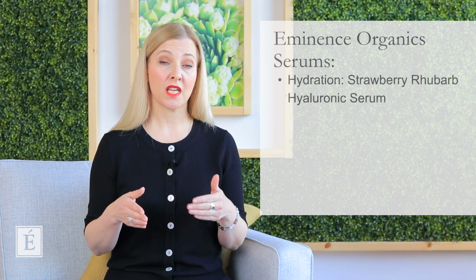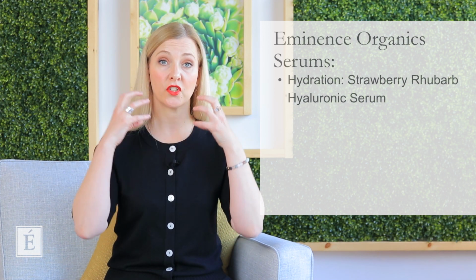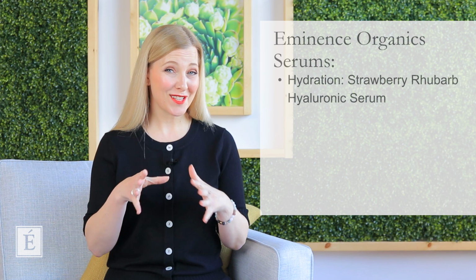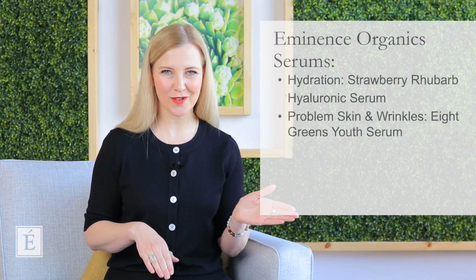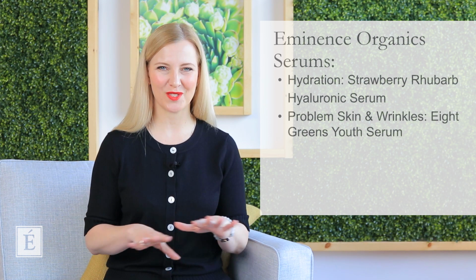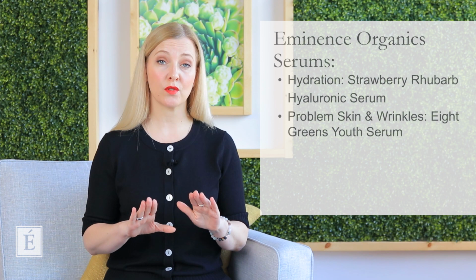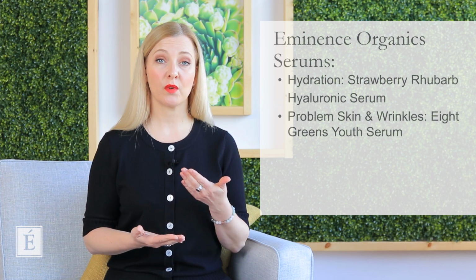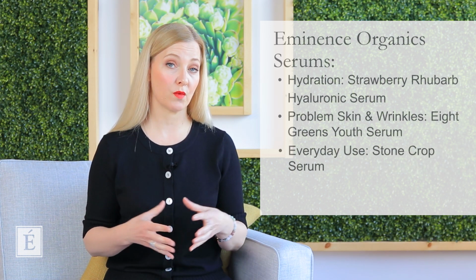Another example would be maybe you're seeing the appearance of breakouts along the jawline, and also having a little bit of fine lines and wrinkles. So you're seeing the appearance of both of those things. I would go for my 8 Greens Youth Serum, right off the bat with no hesitation. If you're just looking for an everyday, beautiful introduction to serums in your home care routine, I would highly recommend our Stone Serum, because that's good for everyone.